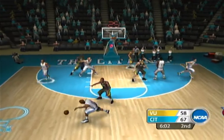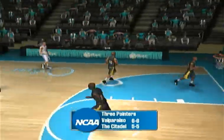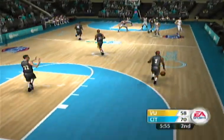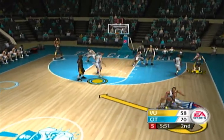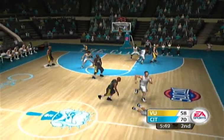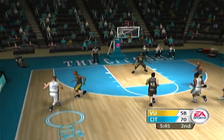Here's an end screen by the big man. Lets it fly. The Citadel is shooting the ball well from three land, Dick. I'll tell you one thing, they got the velvet touch, baby. It's trifecta time. Good hustle on the play. These kids are showing us the way the game was meant to be played.